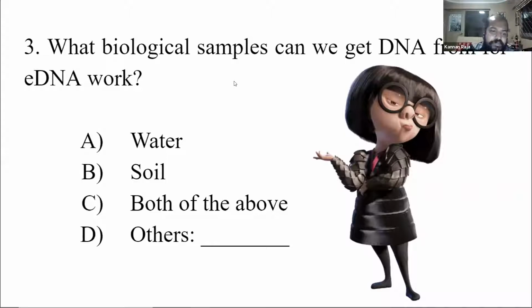So A, water, B, soil, C, both of the above, D, others. So you can do a fill in the blanks and we will discuss them later.